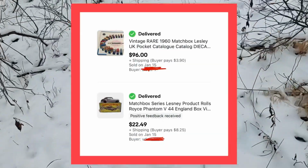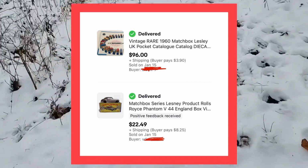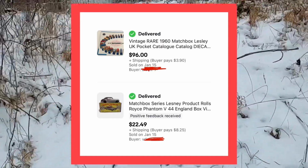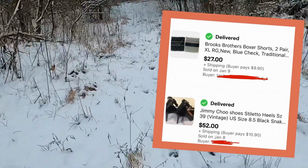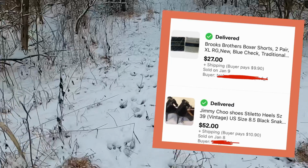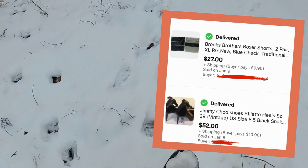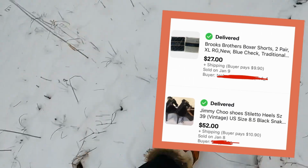We sold a rare Matchbox catalog from 1960 for $96, and it was made in the UK. And on the bottom we sold a Matchbox Lesney product Rolls-Royce Phantom for $22 and some change. Up next we had some Brooks Brothers boxer shorts that were new with tags that sold for $27. There were 2 pair. And the first pair of Jimmy Choo shoes that I ever found to resell sold for $52. And these were older shoes, I'd say from like the 2000s maybe, so they were about 20 years old.